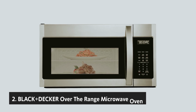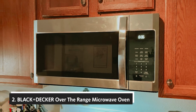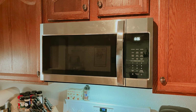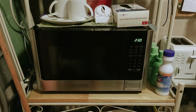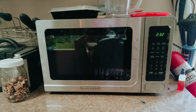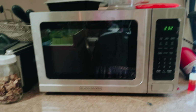At number 2, BLACK+DECKER over-the-range microwave oven. Are you in search of a versatile and efficient kitchen appliance? The BLACK+DECKER over-the-range microwave oven may be the perfect addition to your home. With its spacious 1.9 cubic feet capacity, this microwave provides ample room for cooking a variety of meals, making it an excellent choice for families and anyone who enjoys cooking.